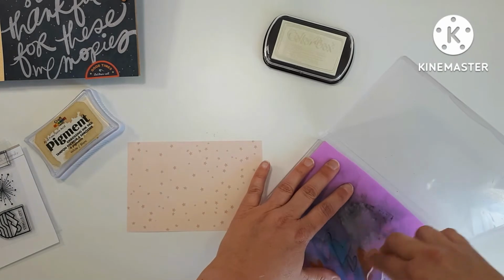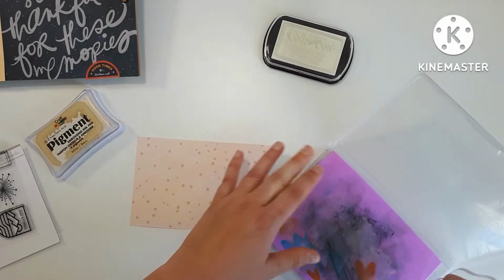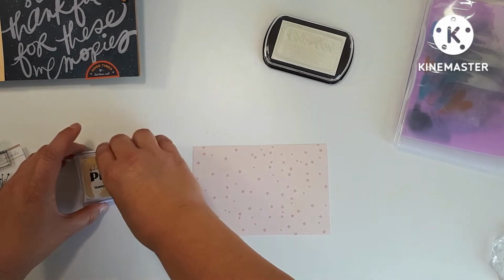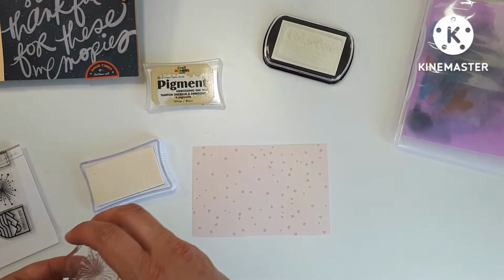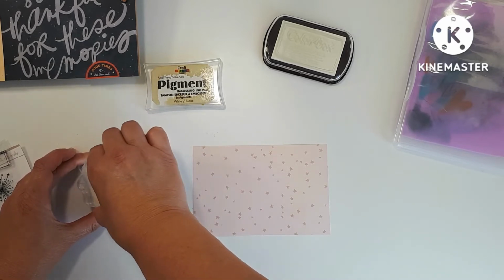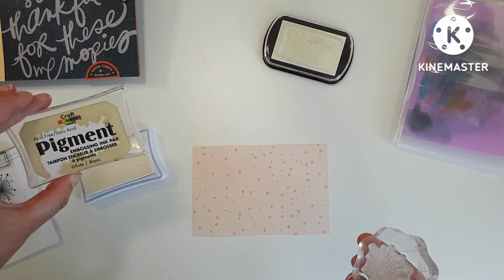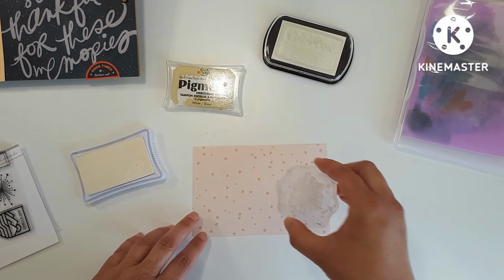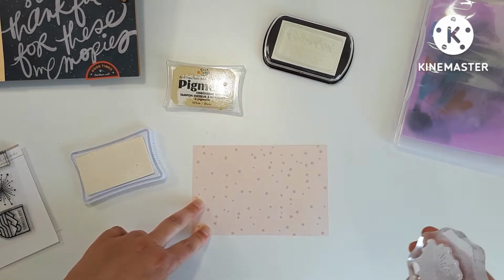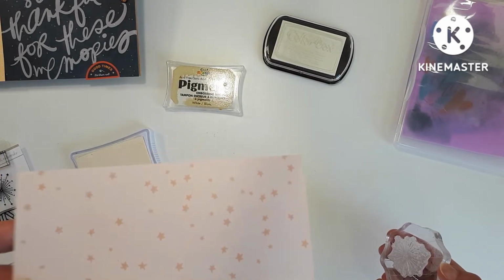Let me know what your favorite white ink is in the comments below. Clearly, I need to shop for another one. I did have the white StazOn ink, and I don't know if I just got a bad ink pad or what, but it didn't work either. So this one is a white embossing ink pad. I think this one's probably also from Michaels. Yeah, not a whole lot of results.